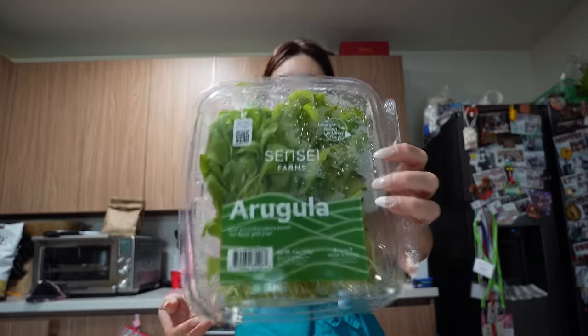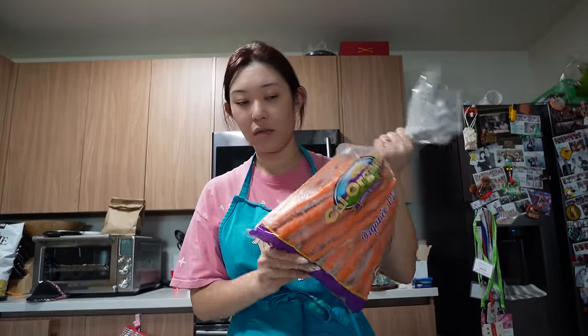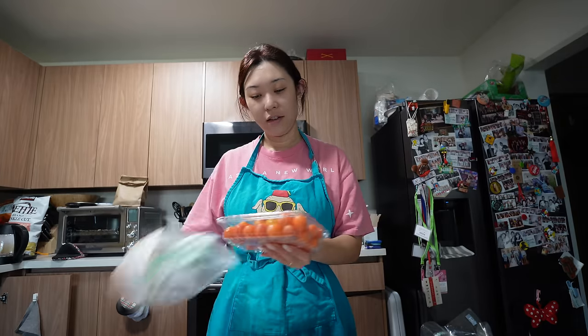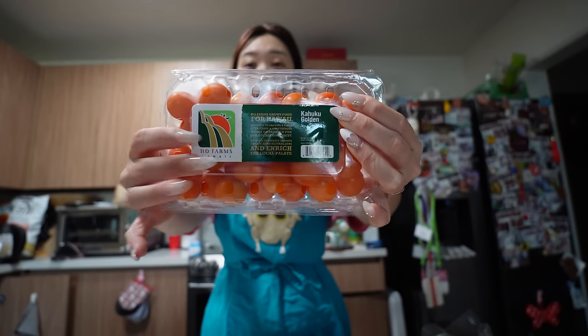So I also got these chicken breasts for us to roast up today. The other day I bought this arugula to make salad. I just did not eat it yet, so I'm gonna have to eat that tonight. And then I like to buy carrots. This is actually for Lucy, organic carrots. It's one of the best things for her to eat. Oh, and I also got these local Whole Farms Kahuku Golden Tomatoes. These are my favorite on any salad.